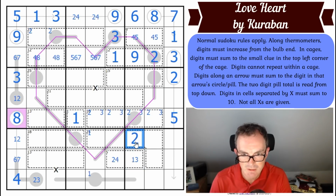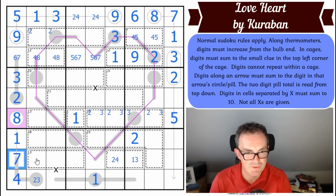It puts 2 here, which fixes this square as a 1, which fixes this square as a 1. This is really intricate. That means this is a 2 now. That means that we now know that the 8 arrow is a 1, 7 arrow, which gives us a 6 up here, which gives us a 5, 7 pair here. That doesn't resolve this thermo. And those 2 squares have got to be a 2, 7 pair. So this is 2, 7.